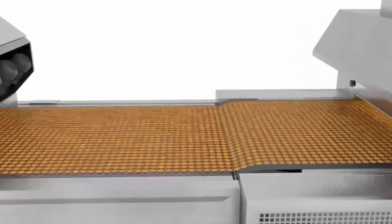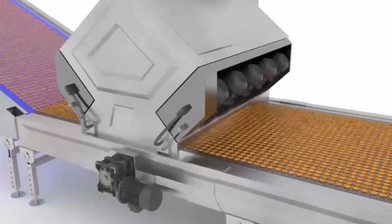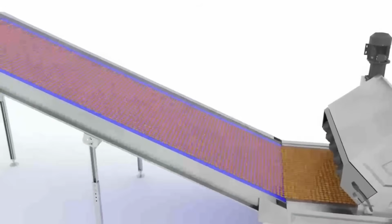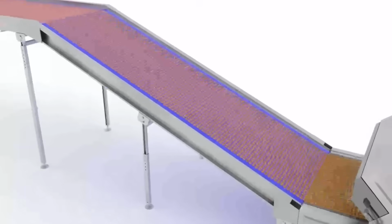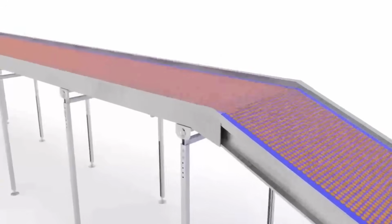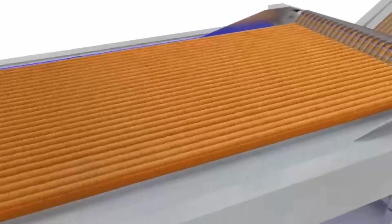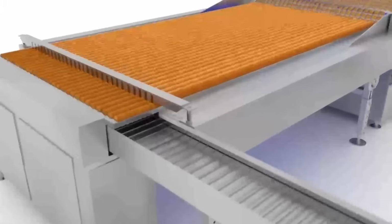The cut biscuits are conveyed into a tunnel oven, often more than 30 meters long, and divided into multiple temperature zones. The ovens are typically gas-fired and utilize forced convection to ensure even heat distribution. Baking profiles are carefully managed. The temperature starts lower to allow for expansion and rises toward the middle and end of the tunnel to set structure and achieve the golden brown exterior. The baking process typically lasts around 8 to 12 minutes. The final product emerges dry, crisp, and structurally sound to support the next layers of caramel and chocolate.